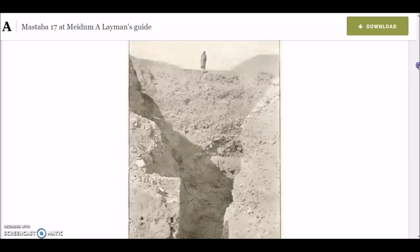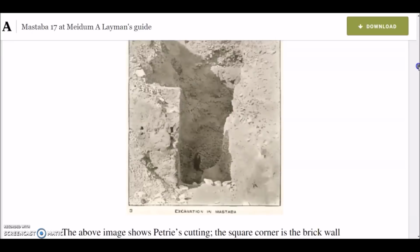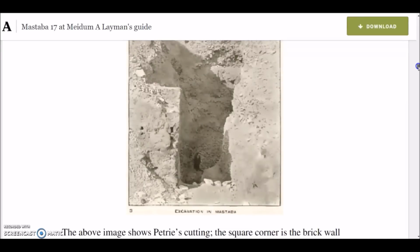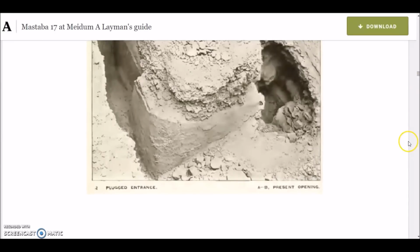Now here is a pic. I think this is over 100 years old, from Petrie. What did he find? Descending shaft, central chamber. Does this look like the Zayat al-Aryan photos or the Jeffrey photos? Well, they seem to be exactly the same. Now here's a pic of some descending chambers and tunnels below here.